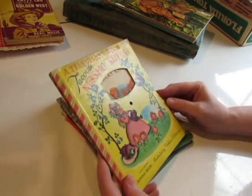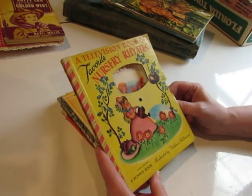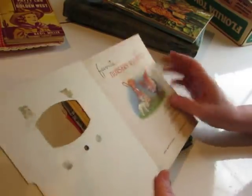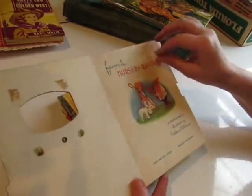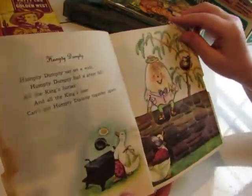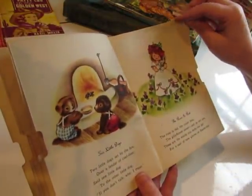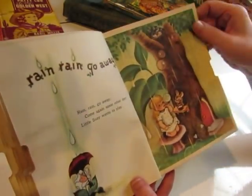I picked up a few children's books, like Golden Books. I've never seen one like this. This is a Bonnie book, illustrated by Valeria Patterson, and it's a television book of favorite rhymes. So there was something here that you could turn and it would change the picture, but that is gone. But the pictures are cute. He's eating a banana. That's so cute.